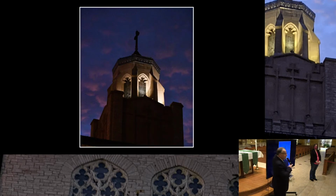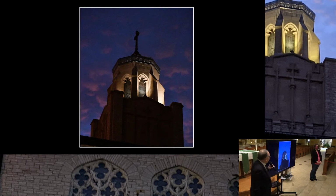One of the reasons is we couldn't put lights up there that we could access safely in the future. These lights we can access from the interior of the cupola. But if you look at that cross at night, you can see the cross in a shadow that's created. And I think that's a very interesting effect.